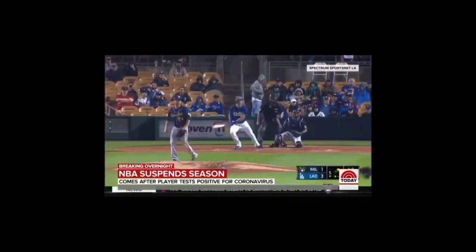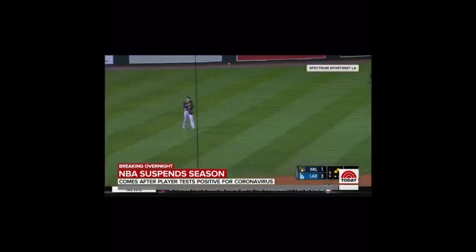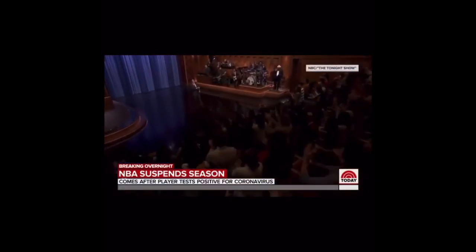Just hours earlier, the NCAA announced its annual March Madness tournament will be played without fans this year. With opening day two weeks away, sources tell NBC News Major League Baseball is now considering its options, and now, so is the NHL. The entertainment world is also taking steps to reduce risk. Many talk shows, including Ellen, and The Tonight Show are suspending taping in front of live audiences.